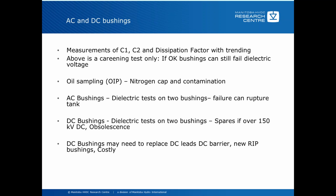So even though they had tested good with the C1, C2 and dissipation factor, that doesn't necessarily mean that the bushing will withstand the dielectric tests. So the other one is more of the screening test to say that if it shows bad, you should replace it or do something about it. But that doesn't necessarily mean that the bushings are actually good. DC bushings are the same.